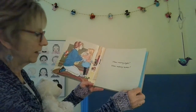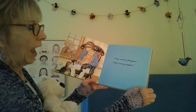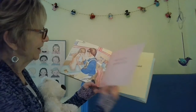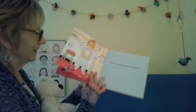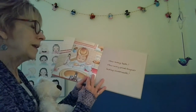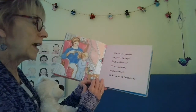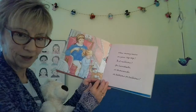How many eyes? How many noses? How many fingers? How many toeses? How many ears like roses curled? And lips for the merriest smile in the world? How many tummies round? How many teeth, how many pink tongues hiding underneath? How many hairs on your tip top? Is it millions or hundreds or thousands or billions or trillions?